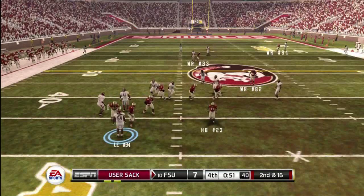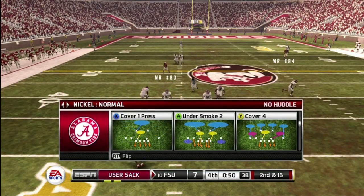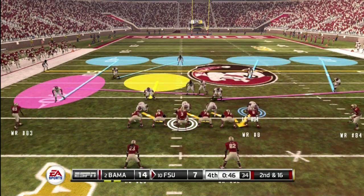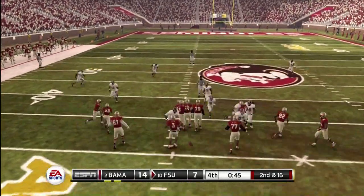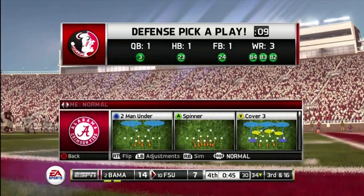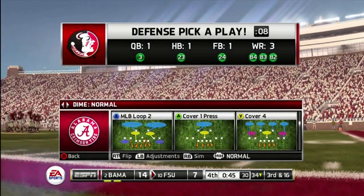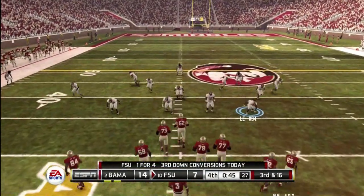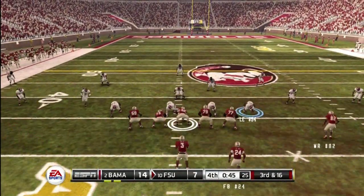Moves up in the pocket, and down he goes. You can credit some of that to the blitz. The offensive line just wasn't able to handle all the pressure on that play. The spike will stop the clock. Well, this is a quarterback's nightmare. It's third down and very long, and they really need a first down right here.